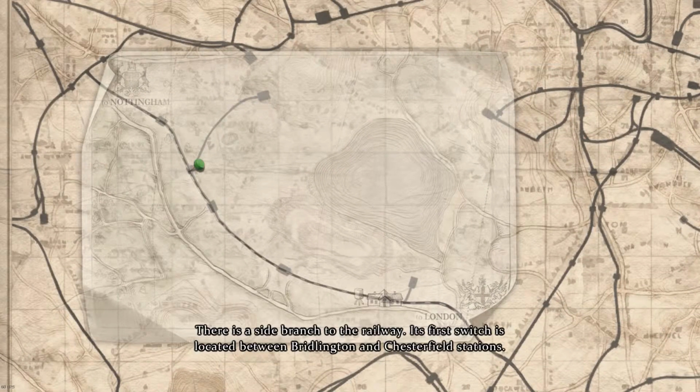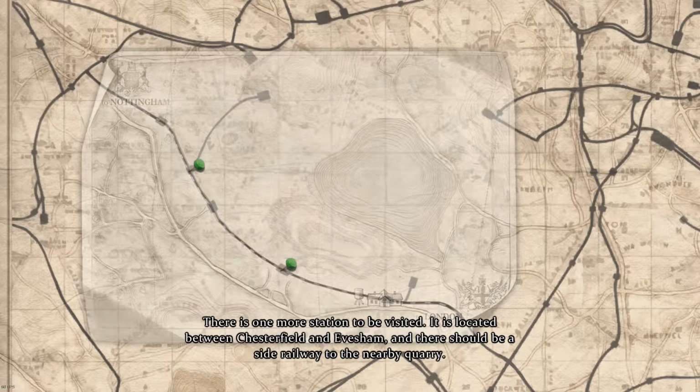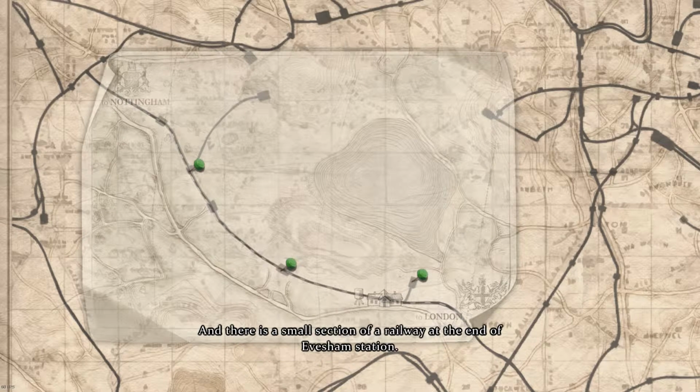Here it is. There is a side branch to the railway. Indeed. Its first switch is located between Bridlington and Chesterfield stations. Thank goodness they're on the same scale. There is one more station to be visited. It is located between Chesterfield and Evesham, and there should be a side railway to the nearby quarry. There is a small section of a railway at the end of Evesham station.